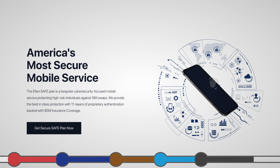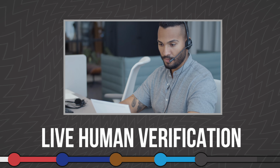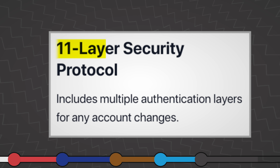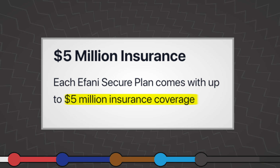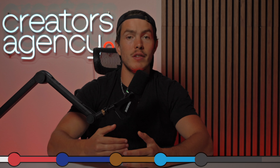The reason they come in at number 1 is that Efani is simply purpose-built to stop SIM swaps. Every account change or SIM swap attempt is going to trigger live human verification, and no changes are allowed to proceed without your active input. They've got those 11 layers of protection, as well as that $5 million insurance policy backstop, and they're keeping all of your data hidden from the underlying carrier so that they are just fully minimizing the risk of data exposure.